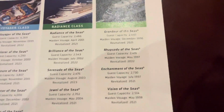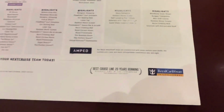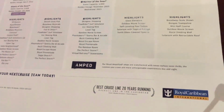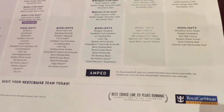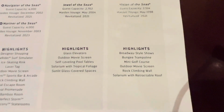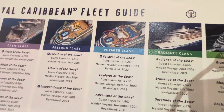And so Radiance class, we talked about that a little bit. There's 4 classes in the Vision class and the Radiance class. And you can see amped pretty much means that it has been updated, okay? So not only is it revitalized, but it's been updated with new stuff. And they have the highlights down here at the bottom, so if you want to see. So those are the first 2. Then you have the Voyager class, which is the class of the ship that we're on now.